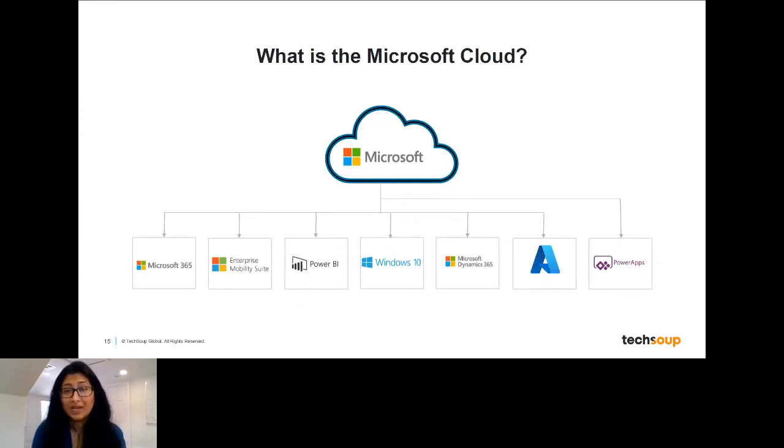There's also Microsoft Dynamics 365. Dynamics is a really robust solution, a lot more like a traditional CRM system for those who are interested in that. We're not going to spend a ton of time on Dynamics today, but in the chat, I did put in my information. So if you have questions on that, I'm happy to answer that as well if you want to reach out.